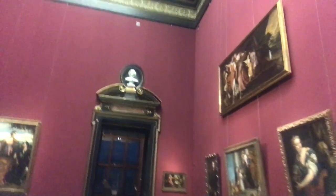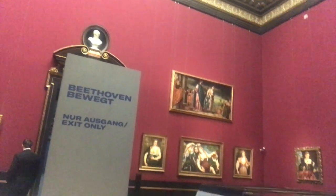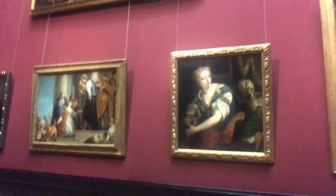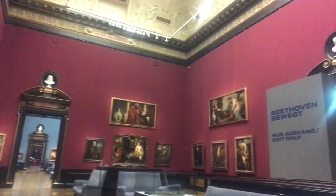Here is an exposition about Beethoven. We're celebrating 250 years. There's a special exposition here. This is the exit, so there is another way to the entrance. Usually we would go left, but because of the exposition, we have to make a round, so we're going right here. Still Italian art.